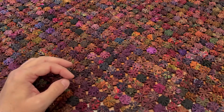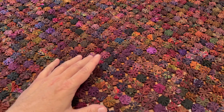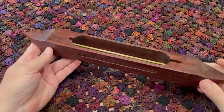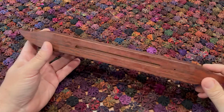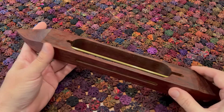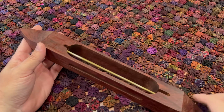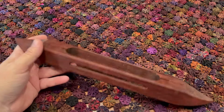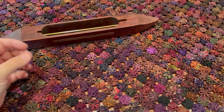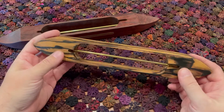Next group of shuttles I have are from Jim Hockett. He is a woodworker from New Mexico, and he is unfortunately no longer making shuttles anymore either. He does a variety of really beautiful, interesting woods, and he has access to a lot of more exotic woods, being from the New Mexico area. So this is one of the biggest ones. It's really great. Fits really nicely in the hand. This is one of my favorites for a very long time. I just love the size of it, the color.